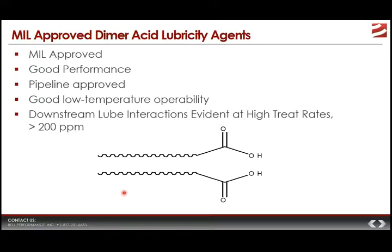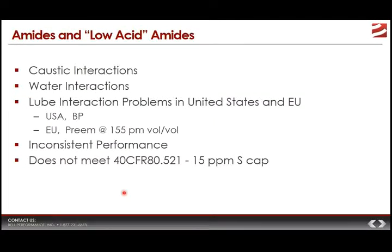Like we said, dimer acids were the first ones that were approved. They were approved by the military, and they tended to perform well. They were approved for use in pipelines, which is always important. They had good low temperature operability, but like we said, they had downstream lubricant interactions. So in response to this, they started producing amides and low acid amides. They still found, however, that there were some lube interaction problems.